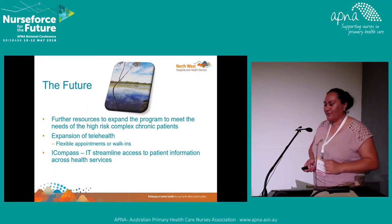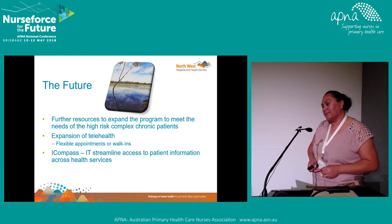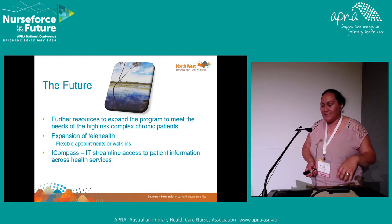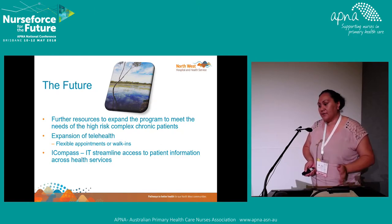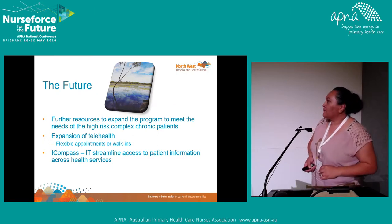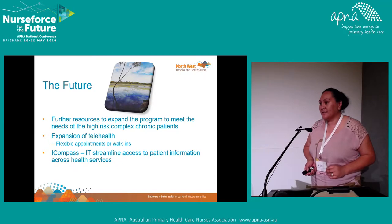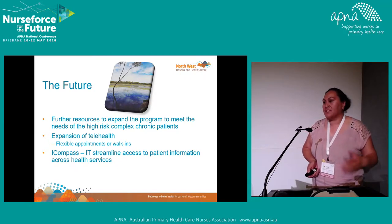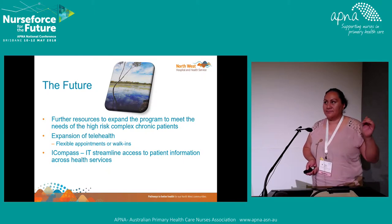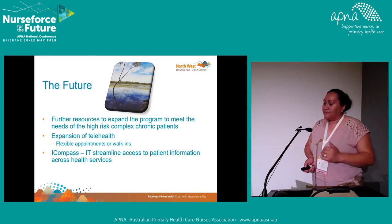Where we want to go in the future, we would love more resources to expand the program to meet the needs of our chronic complex patients. Also expansion of telehealth. A wonderful thing for us, especially in our area, would be a walk-in centre. That would be awesome because it'll meet our Indigenous patients' needs, because they don't fit the westernised system where you have to make an appointment and you rock up to that appointment.